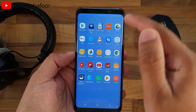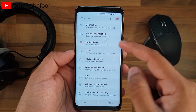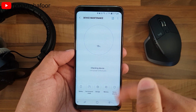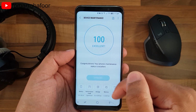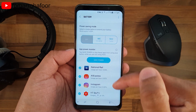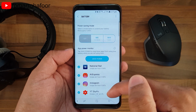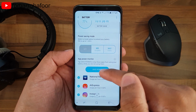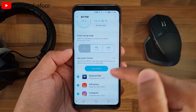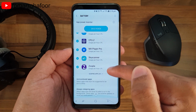The other thing is, now to find your battery intensive apps, you essentially go down into the settings menu. Device maintenance is where you need to be, so you'll go through and you'll try to optimize and all that kind of stuff. Hit the battery icon there, and then it will give you the apps that use a certain amount of battery, and you can obviously hit the save power button and stop the apps from using battery while you're not using them, right? So there's this option as well.